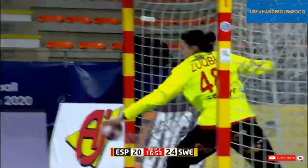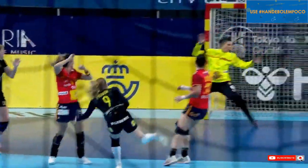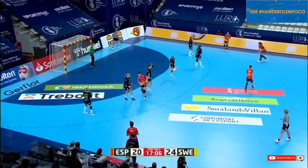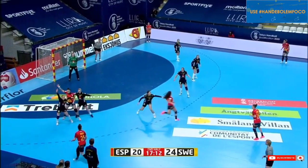Put away by Petren. Another one of the Danish-based players in the Swedish team. Plays for Horsens. He's the 4th top scorer in the league there with 134 goals. And that's why. So a 4-goal lead restored for Sweden, whose suspension is served out.